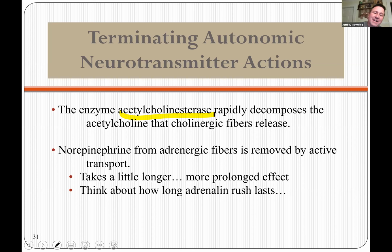And then, interestingly, the adrenaline lasts a little bit longer, especially the adrenaline from your adrenal gland versus from the nerves. It tends to hang around longer. So you feel that adrenaline rush, right? And it kind of stays with you. For minutes afterwards, you still feel that adrenaline. So the adrenaline has to be taken out and recycled, but it's slower, while acetylcholine is broken down quicker with that enzyme.